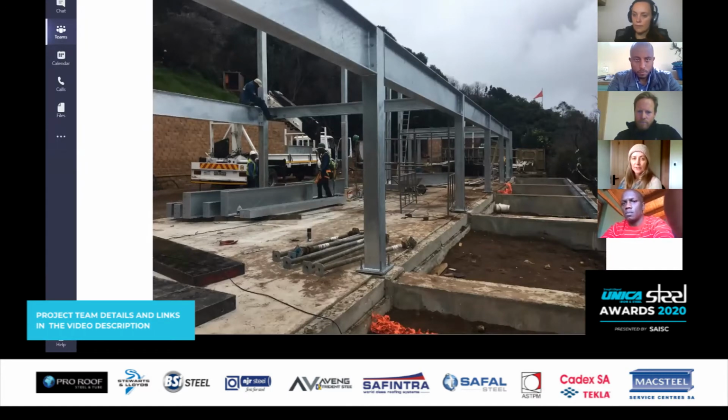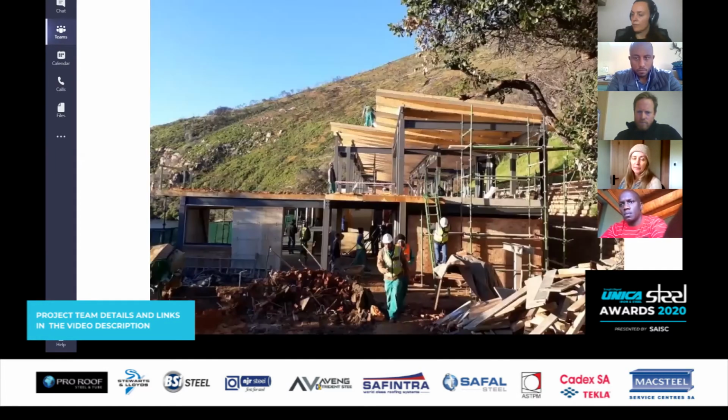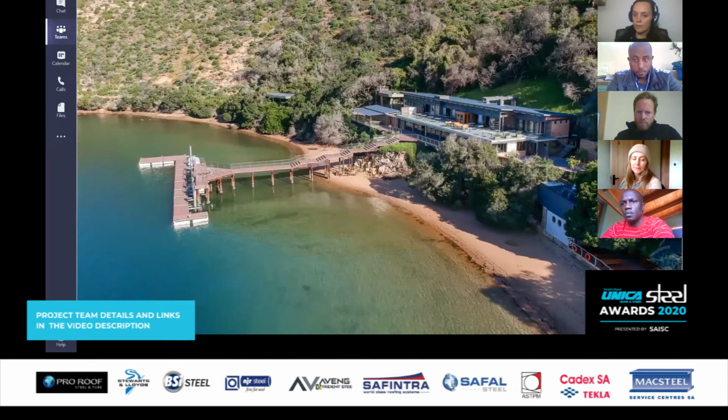So yeah, you can see there, the steel went up very quickly, and then Cameron and his team were able to continue working in between the steel by building the walls and infill panels. So that's how it helped to fast track the building process, because one trade didn't have to wait for another trade to finish before they could continue. So the steel made that possible.